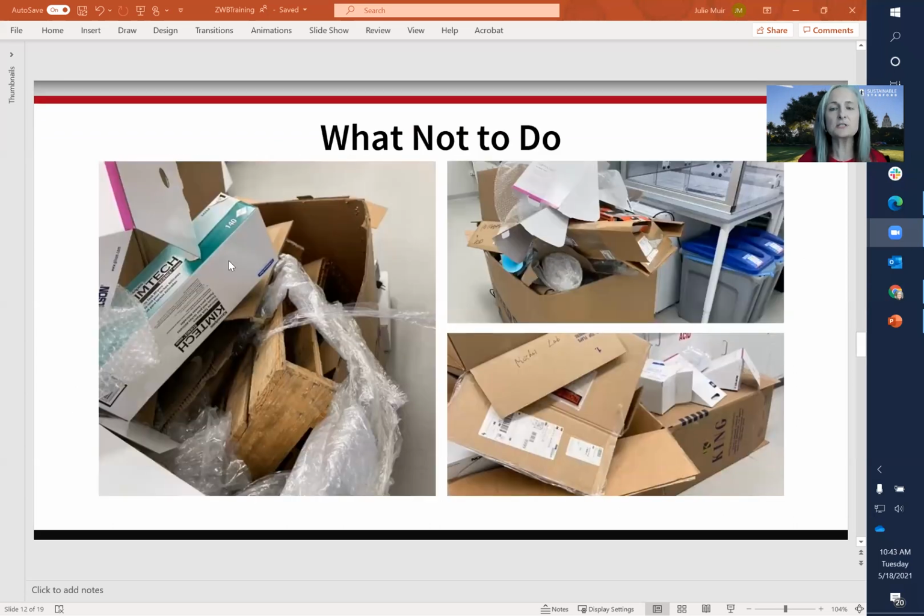Okay, here's some pictures on what not to do in your buildings. Having a big box like this, there is a great sense that you should fill it up with materials, but this material won't end up being recycled, even though it is recyclable. Most of it is, at least. This paper box can be flattened and put in the recycling bins. There's cardboard down there below that can be flattened.